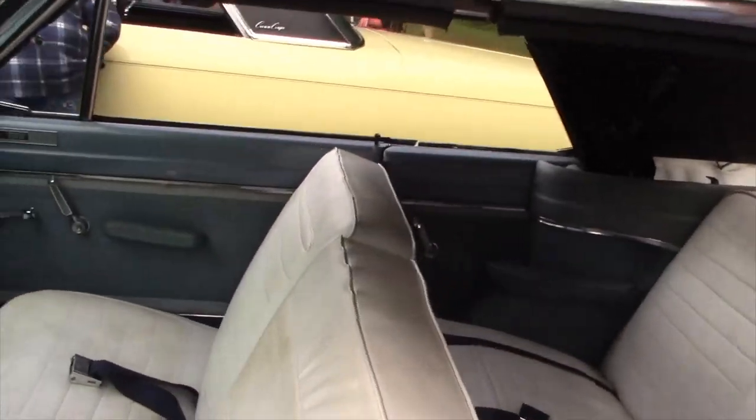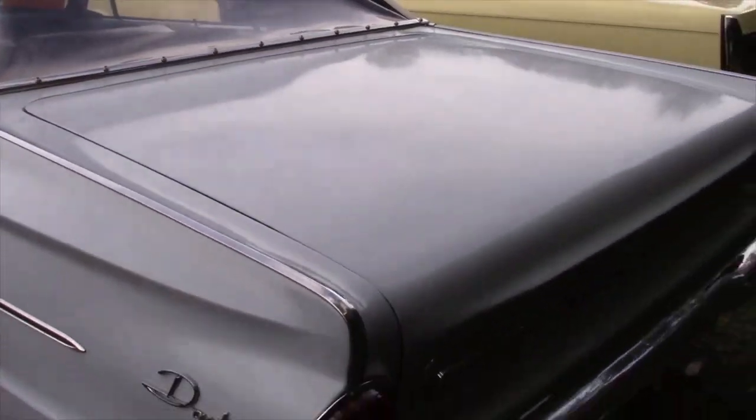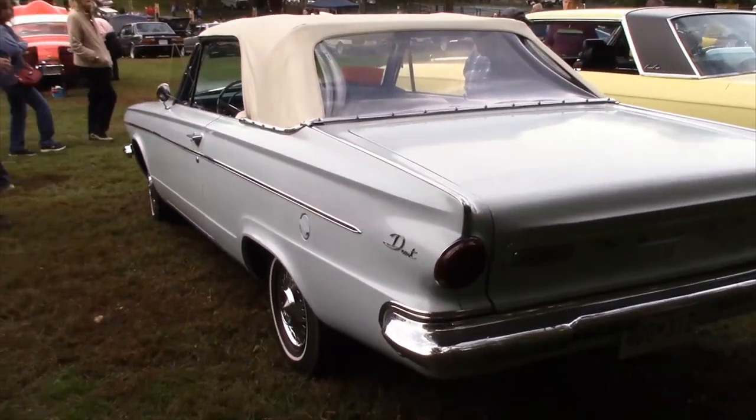Push button. Right? Push button tranny. Mm-hmm. Push button tranny. Yeah, this is similar to my mom's 66 Dodge Dart convertible. It was a GT, although it was not very fast. It had a slant six engine, but couldn't really get out of its way.